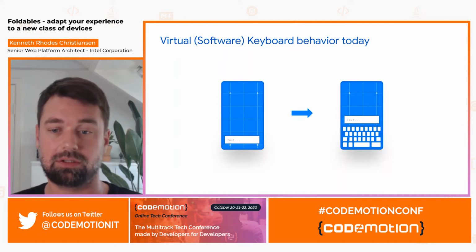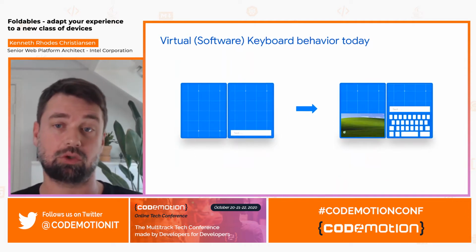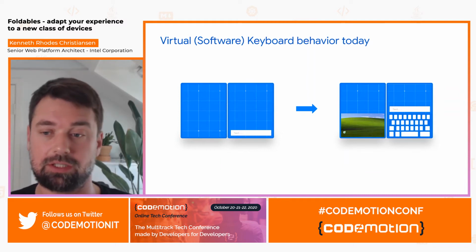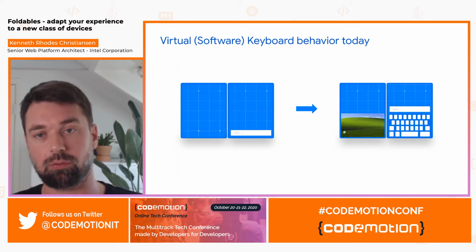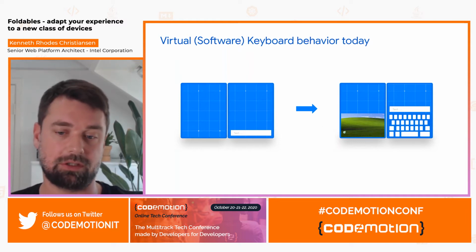Really nice, but it doesn't work so great with these dual screens because you might have the keyboard just on one side, because it's maybe a 9-inch device, right? And in that case, you would actually resize the viewport on the other side as well, leaving this area that's kind of just showing the background, as you see here.